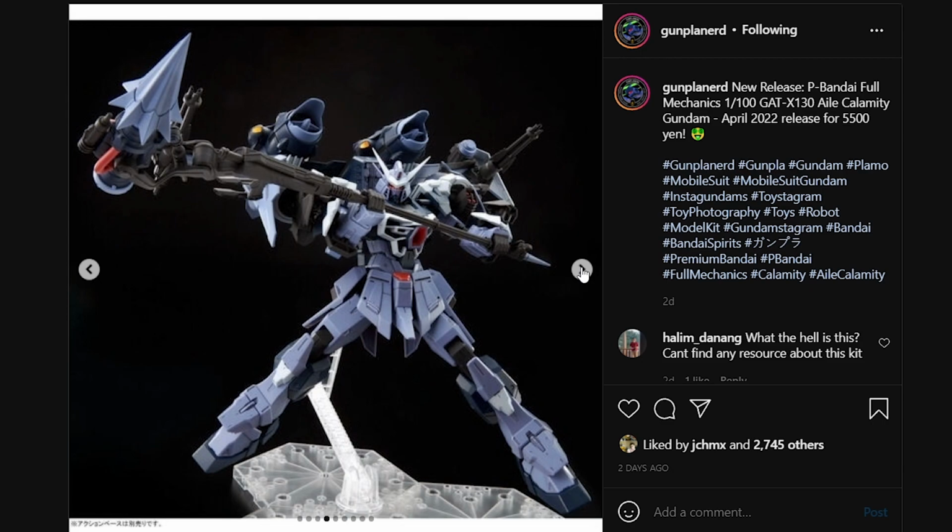It is really weird because everybody was expecting a full mechanics Sword Calamity. Exactly, me too. When they made the Full Mechanics Calamity, I thought, well, of course they're gonna reuse this for P-Bandai for the Sword Calamity, and apparently they didn't, or maybe they might still do that down the line. But we're getting this guy first. But you see this little scythe hammer thing that they haven't said what it is, as far as I can see.